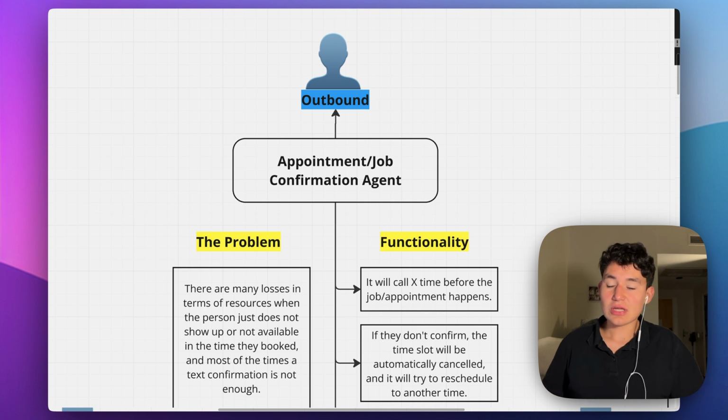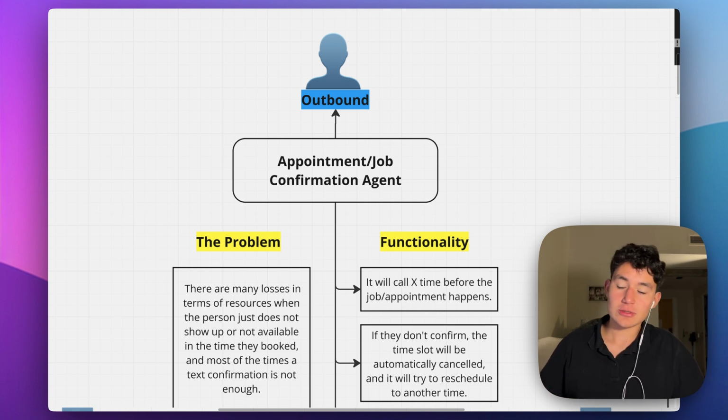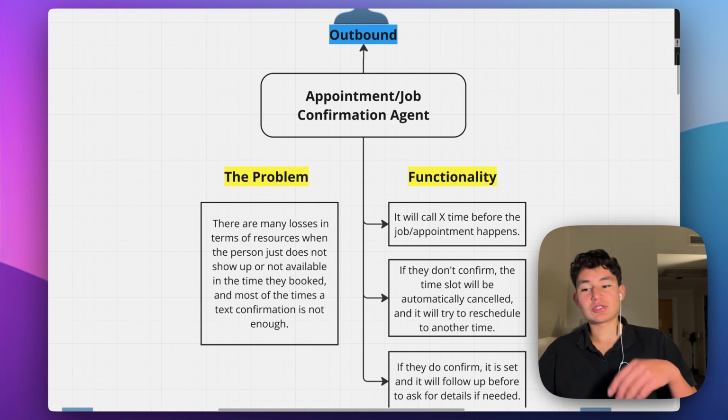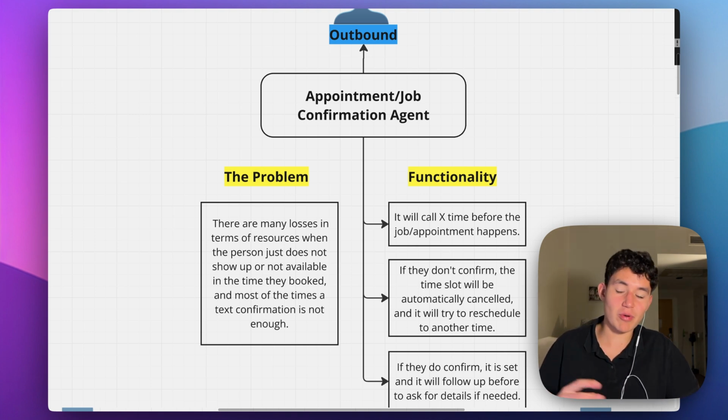So the next agent I'm going to talk about is appointment/job confirmation agents. The problem is there are many losses in terms of resources, be it money or time, when the person just does not show up or is not available at the time they booked, the last days, right? Most of the time it's a text confirmation that's sent, but that's not enough, really. A lot of people just say, okay, yes, I'm doing it, but at the moment, like 1 hour before, I'm like, no, I can't do it today. That's a big problem for businesses.